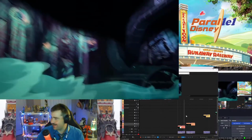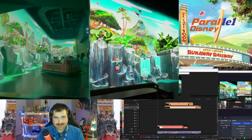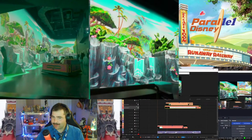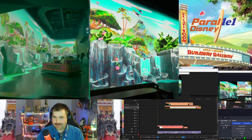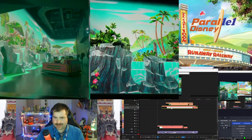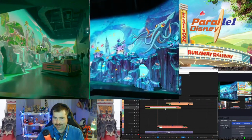Such a soothing and mellow scene. For the most part, it appears that the Walt Disney World screen is a little larger. That accommodates for the area towards the end. So let's go ahead and skip to the point where the video sequence is more the same.